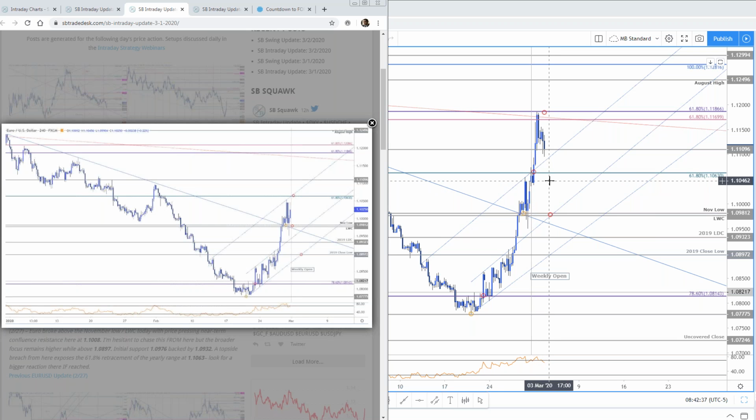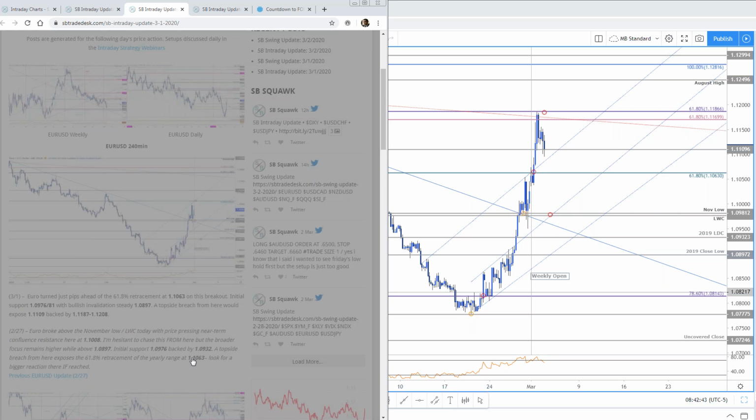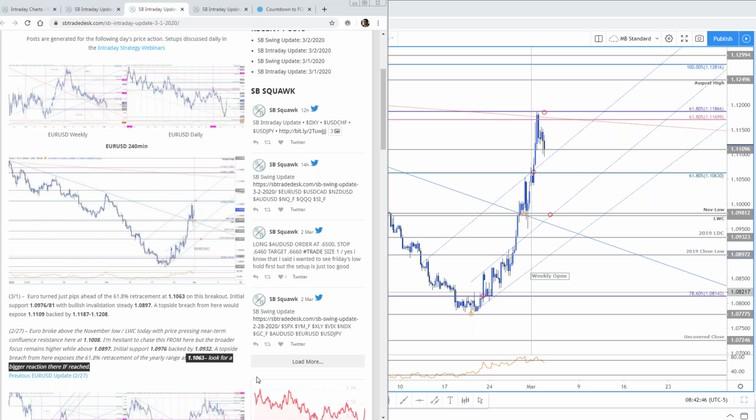So we gapped higher. 1063 was the level that I was focused on, and that's kind of the breakout zone that I was warning you guys on. If we get a 1063, look for a bigger reaction there. Boy, did we get it. 1063 broke, ruptured right through. 111.09 soft target, 111.87. Again, we just peaked at 11.85. So readjustment of that 618, again, keeps 1170 in focus.